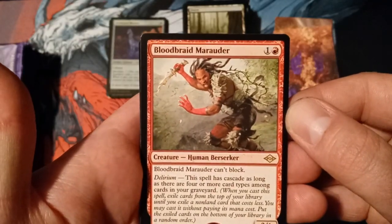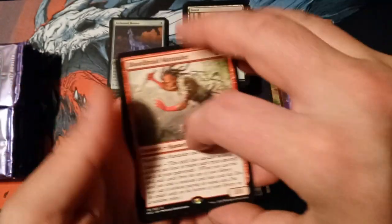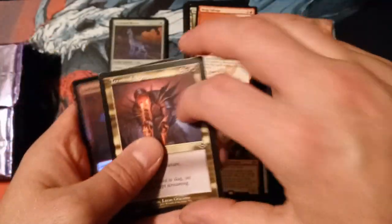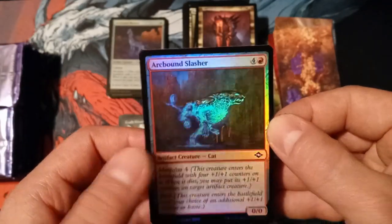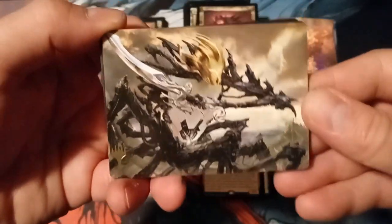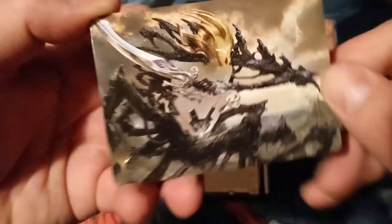2-drop, 3-1. Can't block, so you're attacking. Has Cascade as long as you meet the Delirium. That's pretty cool. Mog Salvage, neat little card there, instant. Another Crying Eyes, Terminal Agony in the old border, with a foil Slasher Cat. Okay, cool. Pretty tame pack there, nothing too crazy. Of course, 2 for a 3-1 that has, you know, Cascade, is not insignificant. Got that crazy living weapon, I remember that.